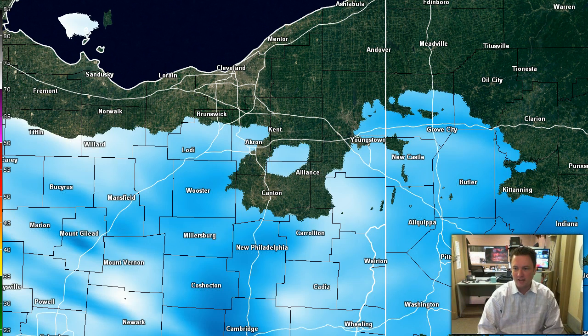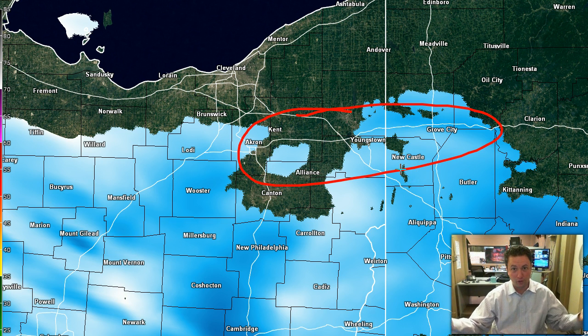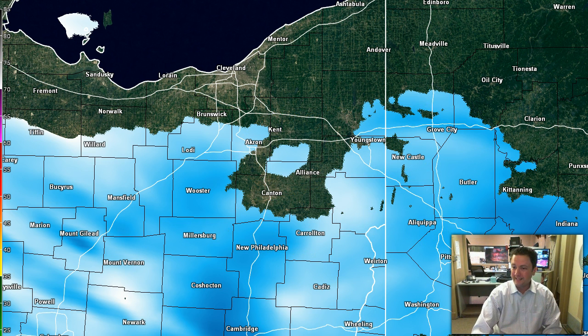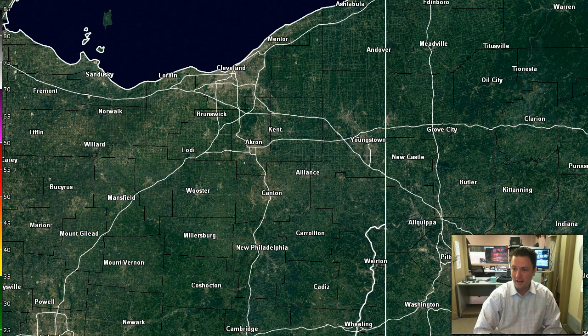There's 8 p.m., here's 9 p.m. Again, some of this in the northern areas may struggle to reach the ground. It might be what we call virga, snow that evaporates in dry air before reaching the ground. But I think snow can reach the ground in Lisbon and heading down towards East Palestine, East Liverpool, Calcutta, Salineville. Places such as that, on the grass especially, there might be a candy coating out of this for a few hours this evening. So that's the simulated radar at 9 p.m.